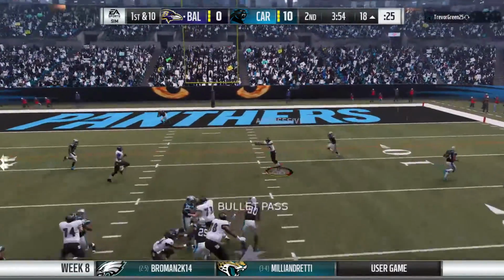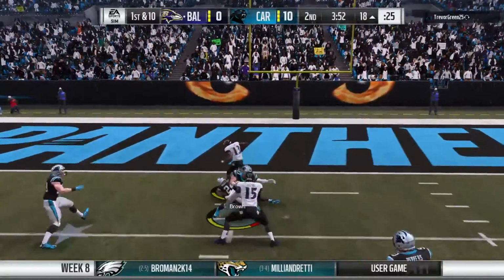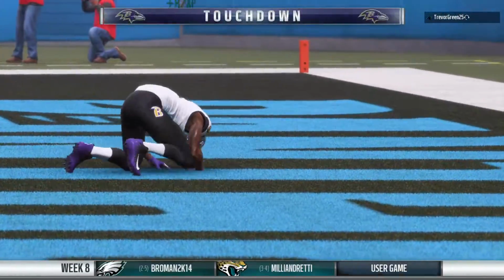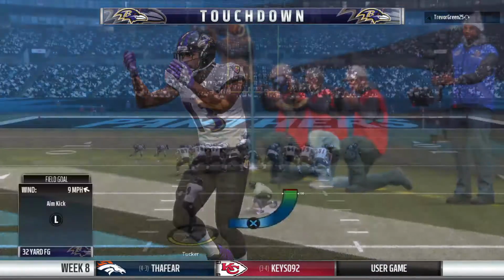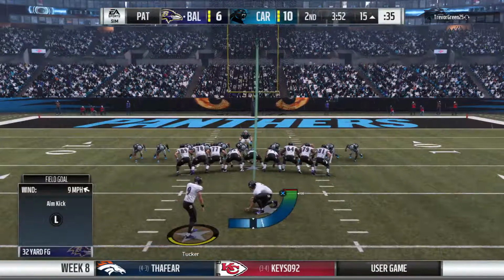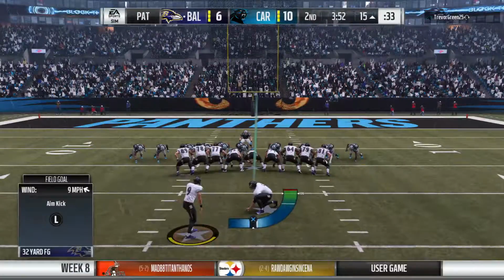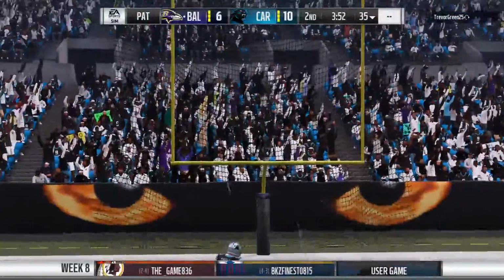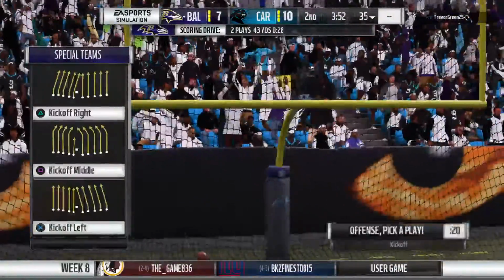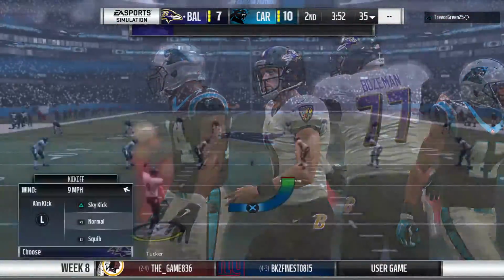Here's Jackson. Over the middle here to Brown, and he'll take it into the end zone for a Ravens touchdown. John Brown, his 3rd touchdown now on the year. And the Ravens draw a bit closer. They're back within a field goal. It's 10-7 now.